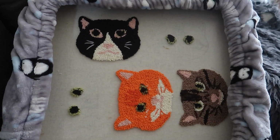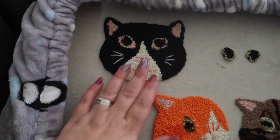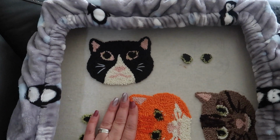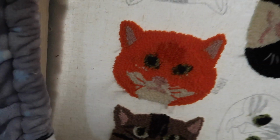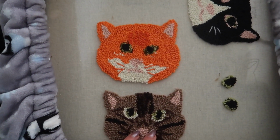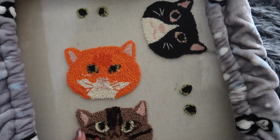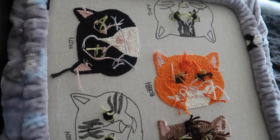So here they are. Don't they look good, or is it just me? So there's one of them. These are the eyes of the other 2 that I haven't finished yet. So there's Misty. He was my first cat that I lost. And then this is Bobby. Mark says he's a bit too orange, but it's the only orange I had, but I still think it looks great, it's fun. And then that's Tiggy. And then let me show you the other side. And here's what they look like on the other side.